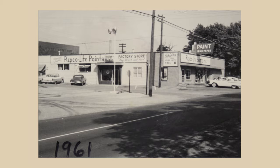I can't tell you how often now since I've been retired, people will say, "Oh yeah, I go to RepcoLite all the time. Your people are just great." They don't say much about the product, but they just say, "Your people are just great," and that's why they go. And that's something I guess to be proud of, right? I guess we can use that word here.